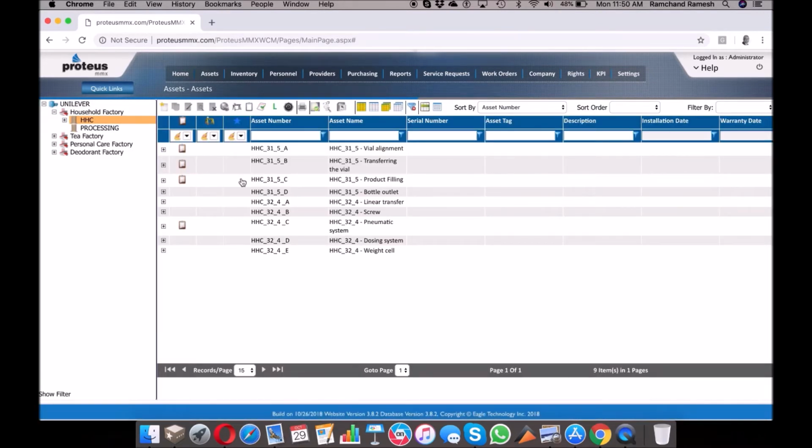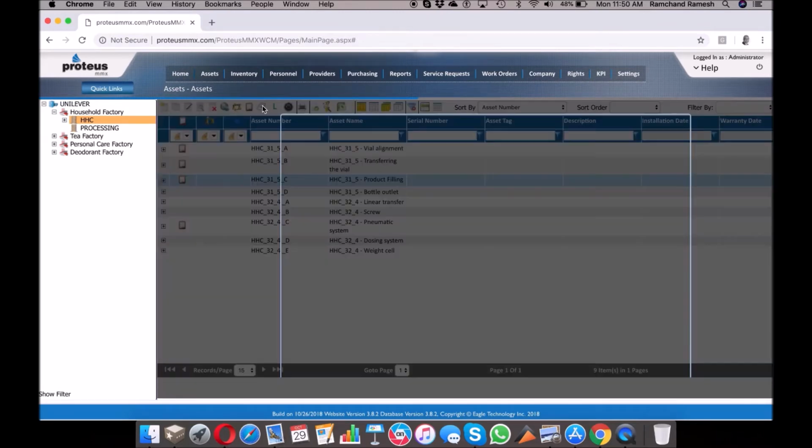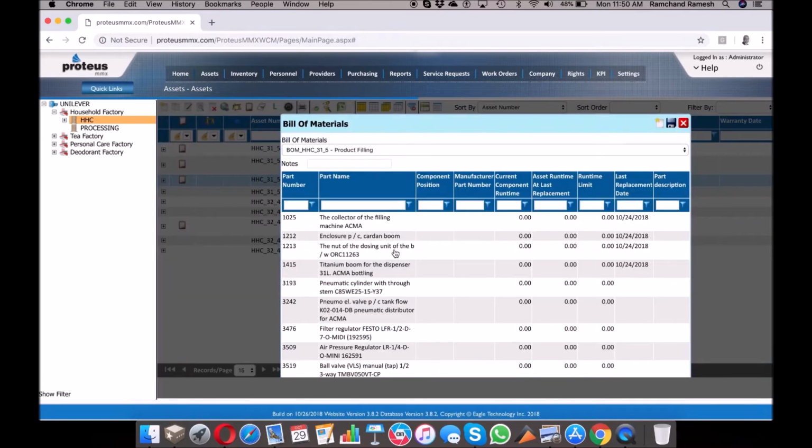For every asset, you can also associate a bill of material. Here we have all of the parts that make up this asset. And for every part, you can describe it with part number, name, and other information. You also have the ability to capture a runtime limit for every part. This is the maximum number of cycles that the part can be taken through before a mandatory replacement is warranted.